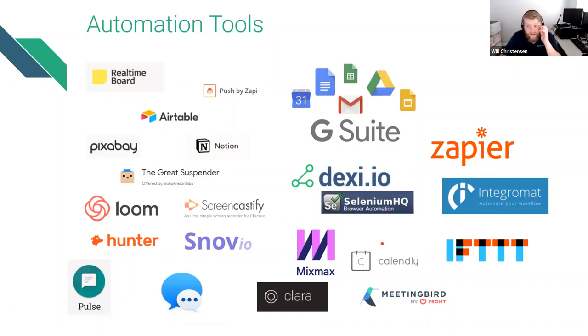If you're not using Calendly yet, I highly recommend it for booking showings and looking at all of the different options for that kind of thing. It's powerful. It's a great tool.